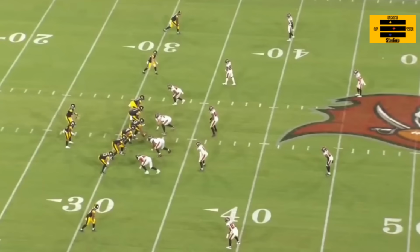So I went back to preseason. This is the first preseason game of this year against the Tampa Bay Buccaneers. This is one of the games where Mason got a lot of action. I do want to say this is preseason, and we all saw what we thought we saw in Kenny Pickett during preseason. I just warn you with that. But let's look at what he does, and if there's anything different that he does that maybe the other two quarterbacks aren't.